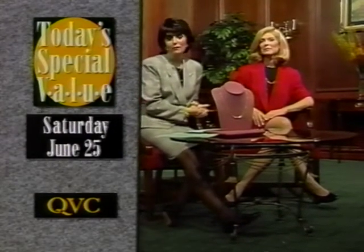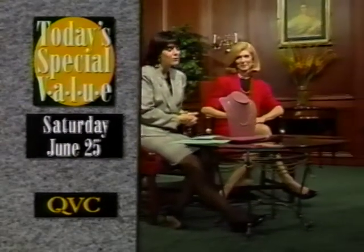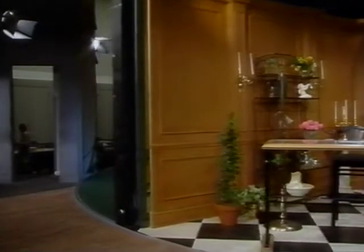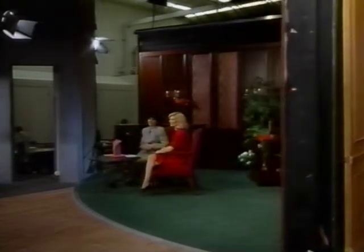Let me go ahead and give you the item number. J13655 is our new Today's Special Value, all done in 14 karat gold, and what is going to make this piece so wonderful is that it has the weight and feel of a piece that is probably three times as expensive. It is a new patented process that will allow it to stay firm and strong and not fray in any way.